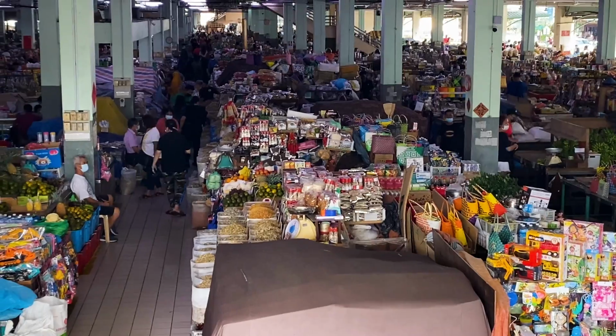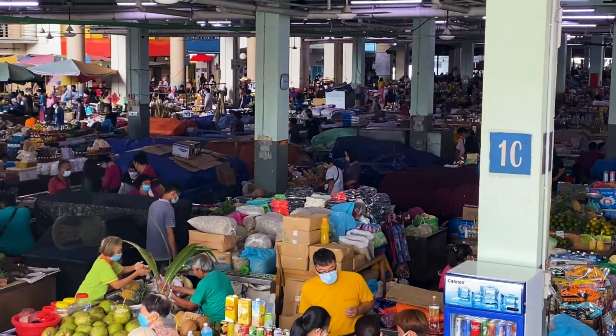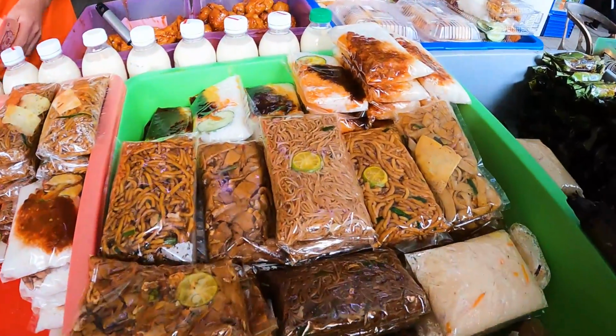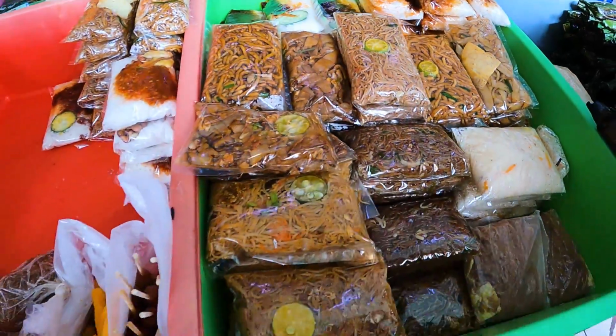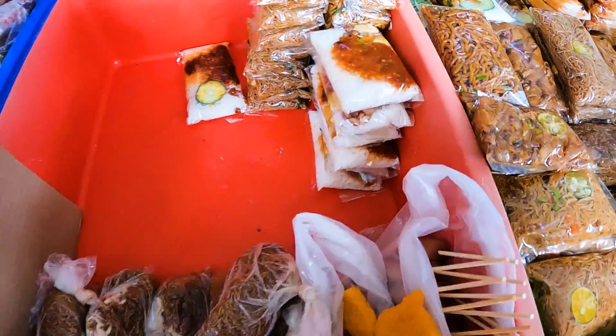It's always an adventure in the market. Oh, Ivana! Found a bunch of kue stalls here. Oh, interesting. Oh, breakfast. Mee goreng. I want to buy this. What is this? Panggang. Oh, this is a nasi lemak. Nasi lemak.